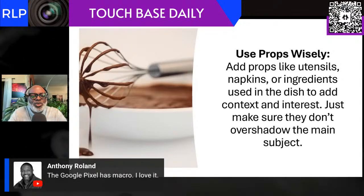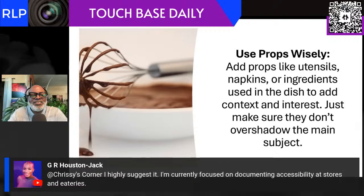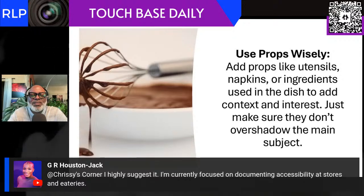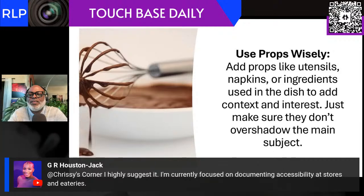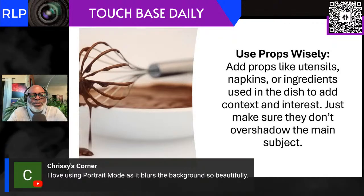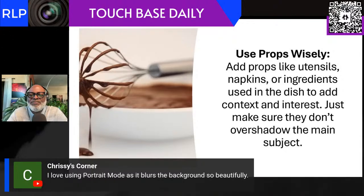Anthony says the Google Pixel has macro. I love it. GR says, Christy, I highly suggest, I'm currently focused on documenting accessibility at stores and eateries. Christy says, I love using portrait mode as it blurs the background so beautifully. Right? That nice depth of field for the professionals.